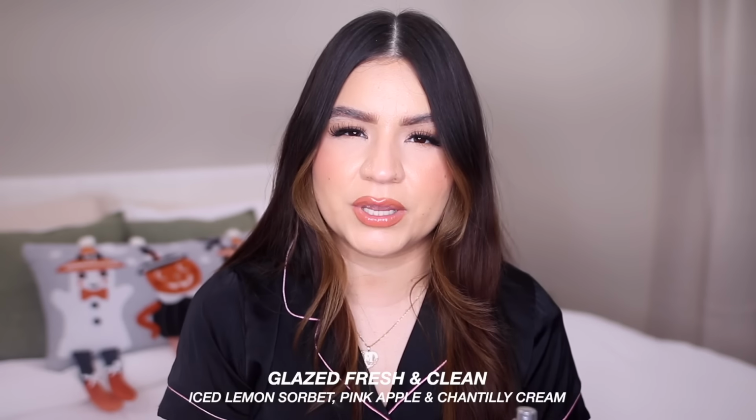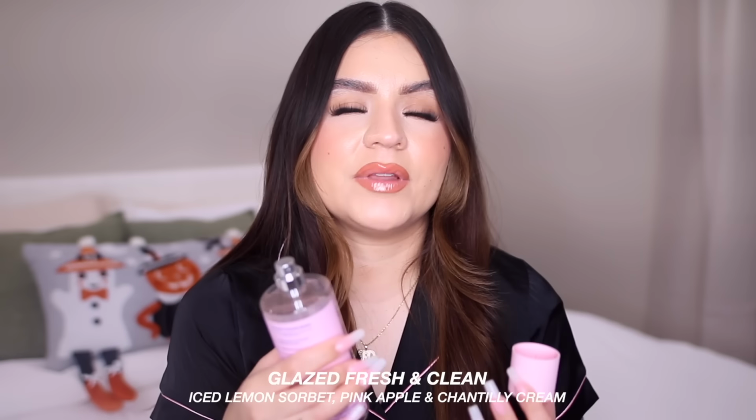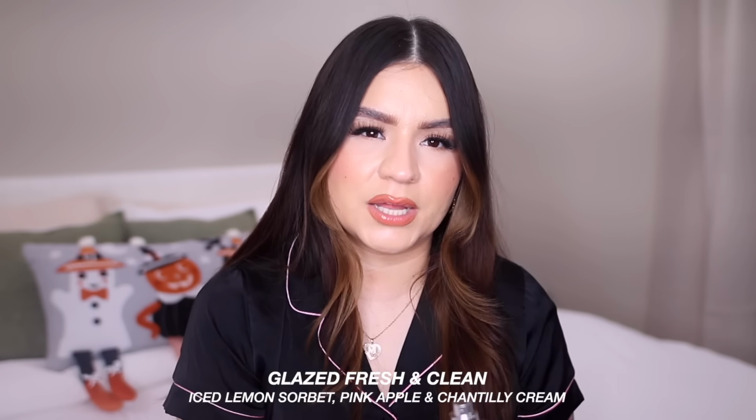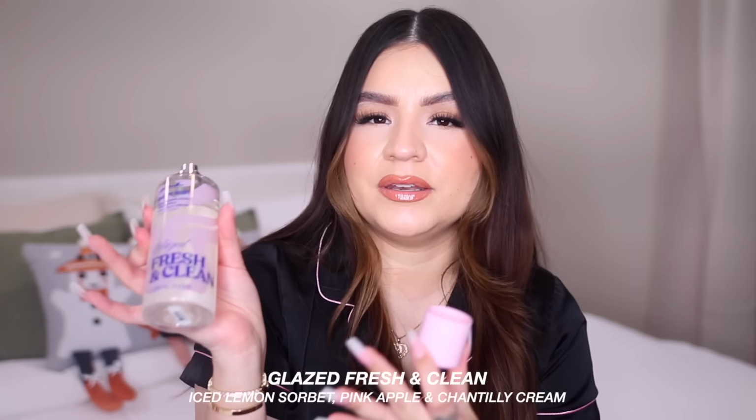And if you're expecting more of an iced lemon pound cake or something like that, it doesn't really smell like that. It has kind of a glazed icing with a hint of lemon. It is a little bit creamy, but overall, it's not really a warm gourmand scent. It's a little bit on the lighter side. I mean, the name is Fresh and Clean, and it does have that fresh kind of feel to it.